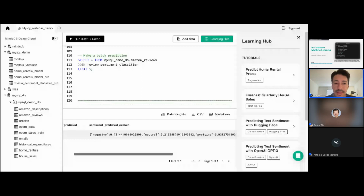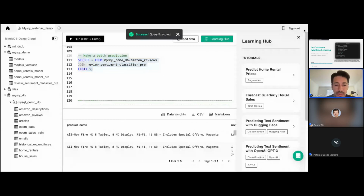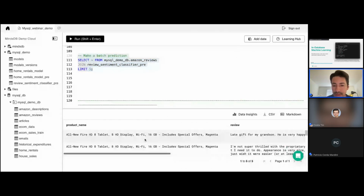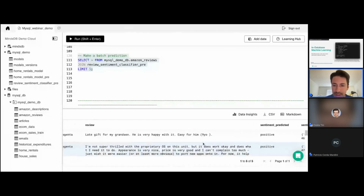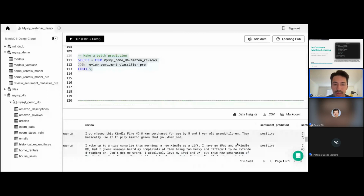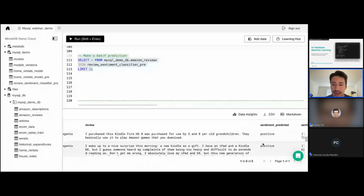Now, let's make a bulk or batch prediction. What we want to do here is go back into the data set that we had, which is the Amazon reviews, and join this with this model that we have, and see what happens. So let's go ahead and do this. Check this out. You have the review, and you have the predicted sentiment, and this is almost like magic, right? This information didn't exist in the database, but all of a sudden you're getting a sentiment column for each one of the rows that you have, or a sentiment assessment based on the model that we had.